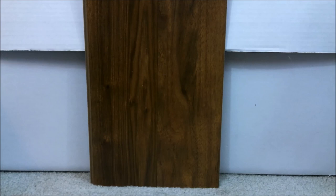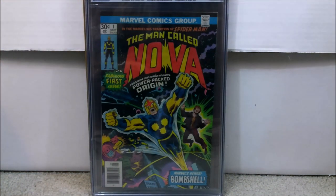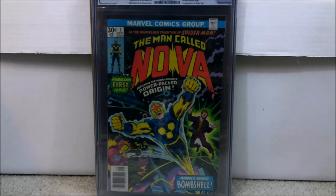All right. Next one. This one I have a graded version of, but I have a couple of them. This is, and I'll scroll up, a 9.2 version of CGC's Nova issue number one. This is the origin and first appearance of Nova. Now, this is another potential phase four character that they might be bringing out. Again, this is a speculating one. We don't have any guarantees at this point, but that's the best time to buy a book, when no one's talking about it and nothing has been confirmed yet.